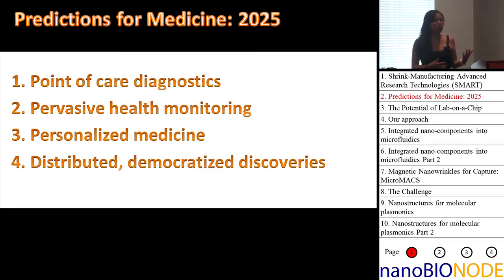So you can go to Walmart or Kmart and pick up what is the equivalent of a pregnancy strip and be able to tell if you have the flu or if you have something worse. And I think there's an important need for that as well as pervasive health monitoring, because hospitals in the U.S. are actually the third leading cause of death in the U.S. So you want to get people out of hospitals, and you want to keep them out of hospitals.